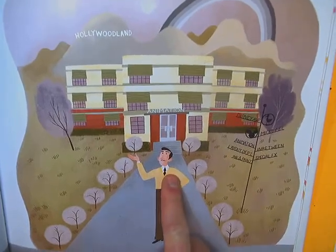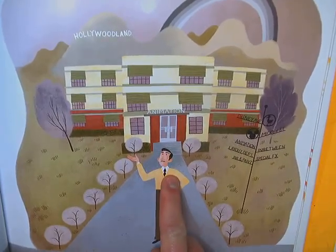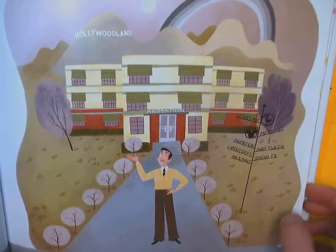And there's Walt Disney himself at the animation studios.